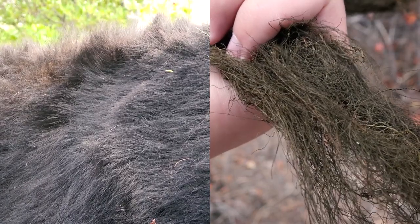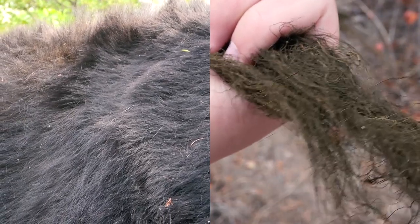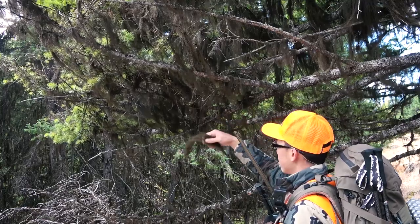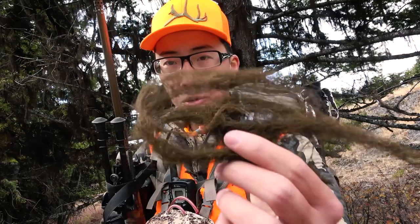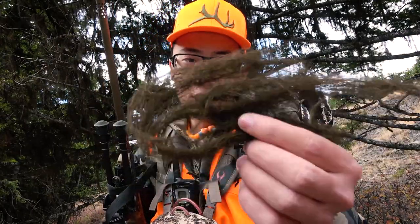Now this black moss is a type of lichen. And up here in Washington, lichen is pretty much all over the state. I mean, you guys look behind me right here. That's just a bunch of black moss or lichen. There's also a lot of other types of lichen, but the reason why I wanted to show this was because the mule deer here actually eat this stuff.